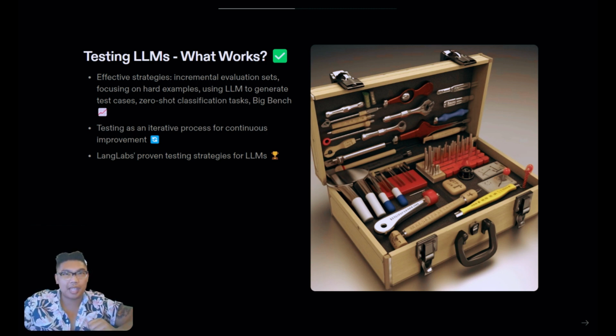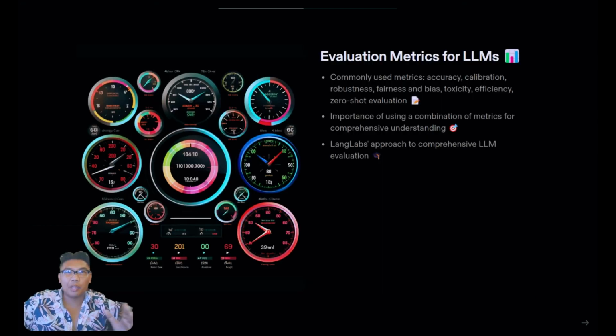Zero-shot classification tasks. LLMs can now be evaluated on zero-shot classification tasks with evaluation on the hub. Big Bench, a collaborative benchmark designed for measuring and extrapolating the capabilities of language models. Remember, testing is an iterative process. The goal is to continually improve the model's performance and reliability. Evaluating the performance of large language models is a complex task. The choice of evaluation metrics often depends on the specific tasks and the availability of a correct or reference answer. Here are some commonly used metrics.